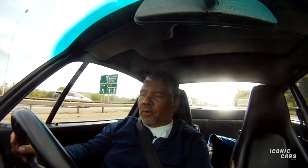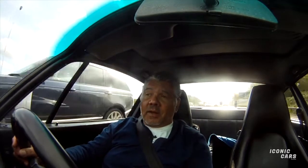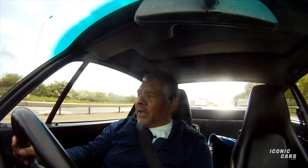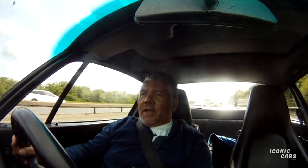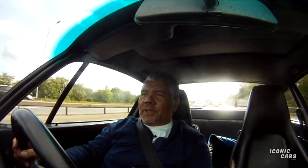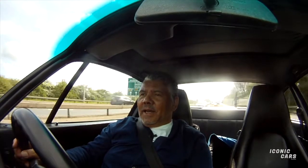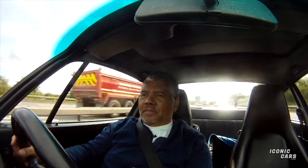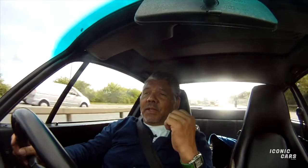The level of engineering in a Porsche, as I've stated before, is, I think this car, the 964, was over-engineered. And I'm driving a car here that's over 30 years old, and it still drives great. But again, I've said that before, it's about the attention to detail of the service history.